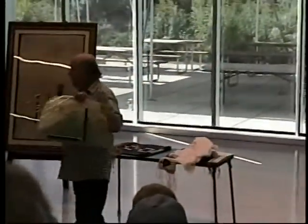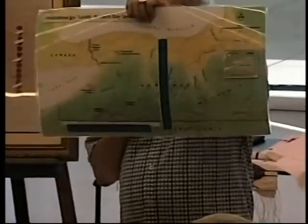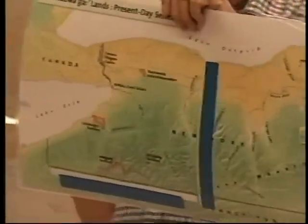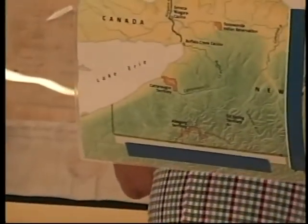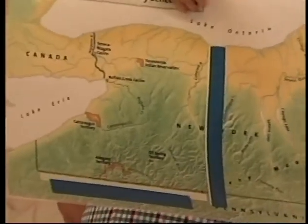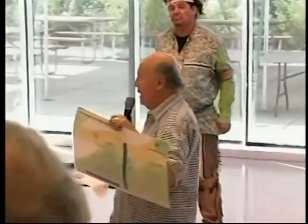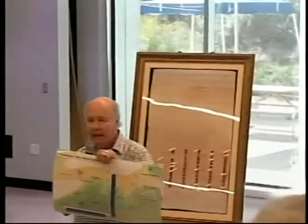Okay, the last point I want to make about this Canandaigua Treaty is, you see everything inside of the blue tape, it goes from the Genesee River all the way to Erie, Pennsylvania. All of this land was guaranteed to the Seneca by the Canandaigua Treaty of 1794. All that land, from west of the Genesee to Erie, Pennsylvania, was guaranteed to us by the Canandaigua Treaty. There's a mind blower.